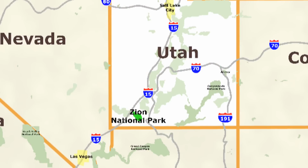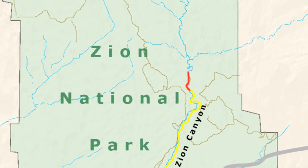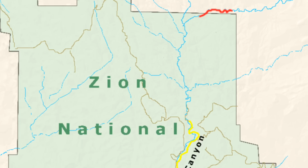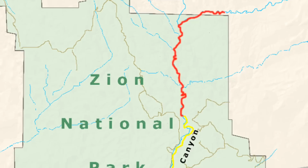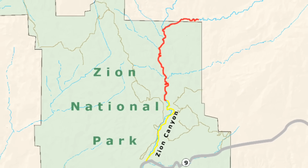The Narrows is at the north end of Zion Canyon in Zion National Park, Utah. The Narrows can be hiked as a day hike from the bottom up to about 5 miles in, as a two-day, 16-mile backpacking trip from the top down, or you can hike the whole 16 miles from the top down in one day, if you dare.